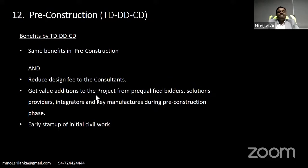Get value addition to the project from qualified bidders. As I explained, pre-qualified bidders are there: contractors, solution providers. Especially when you talk about IT and ELV systems, we call them solution providers and integrators, and the key manufacturers for the IT systems. All their inputs are collected during pre-construction, and those benefits can be added to the project. Analyzing all of this and the risk factors, at the end of the day we can deliver a successful project.